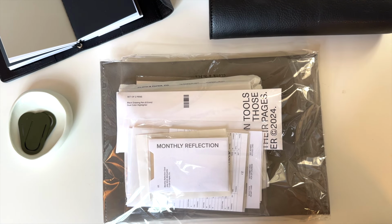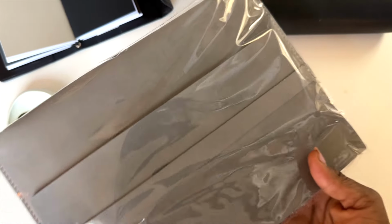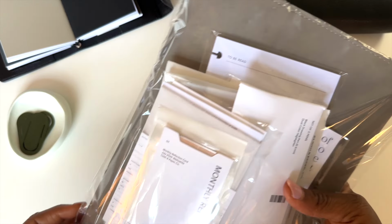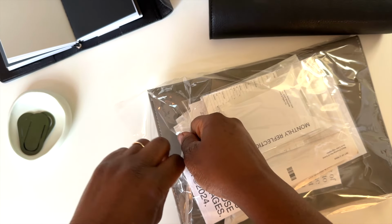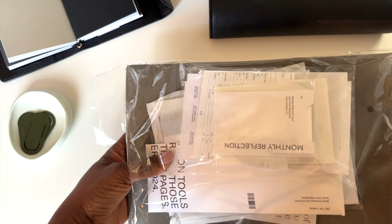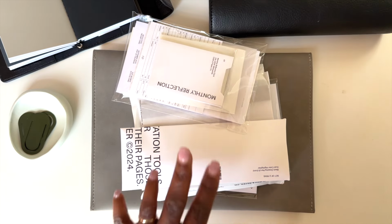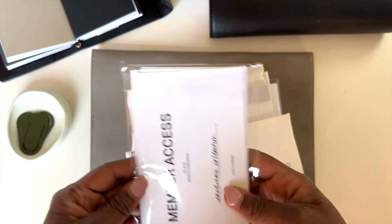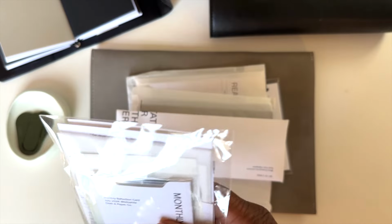Y'all just don't know how excited I am when I get the notification that the box has arrived. So let's go ahead and open it up and see what's happening here. Let's start with this. Oh my gosh. Y'all, how are you feeling about Cloth and Paper and the pouches that we're getting every single month? I know one month we got the file, but these pouches, they're everything. And I tried to use every single one of them. All my pouches have a different purpose. So I'm so excited. All right, before I get too excited, let me make sure that I get the what's inside card out of here.